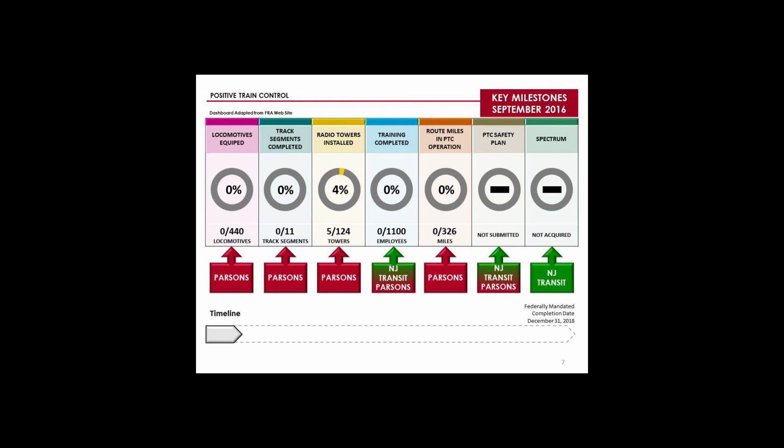If you were to go to the FRA website right now, this is what New Jersey Transit's dashboard looks like. It reflects what has been done as of September 30th, 2016. You'll note that we have installed 4% of our radio towers, and they were in the demonstration area. If we jump to the next reporting period, which will be what's been cumulatively accomplished from September to December 2016, you'll see that New Jersey Transit has acquired the necessary radio spectrum.